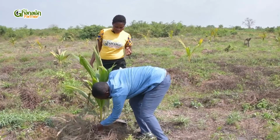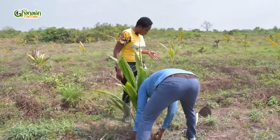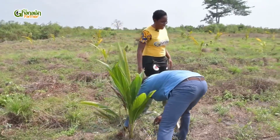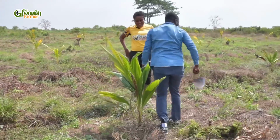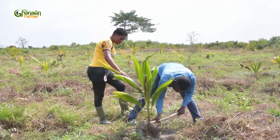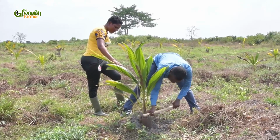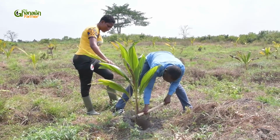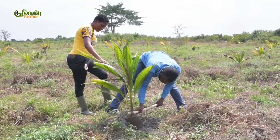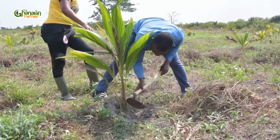At the same time, the way they planted it, in coconut we don't cover this side, the neck, mostly. And our farmer from the Kwanse area could be Kwanse, because coconut.